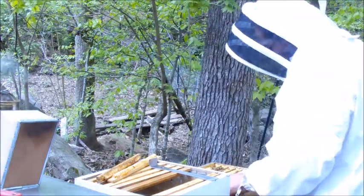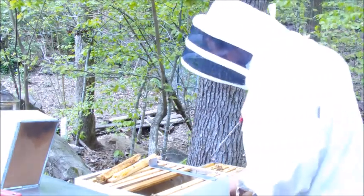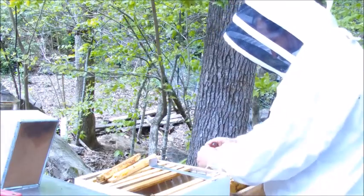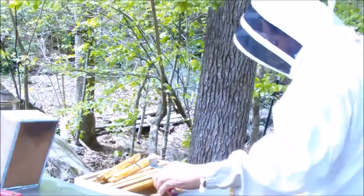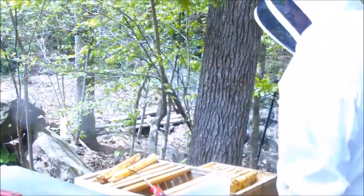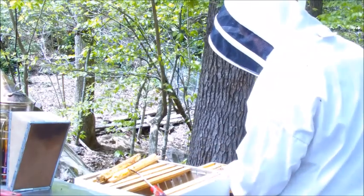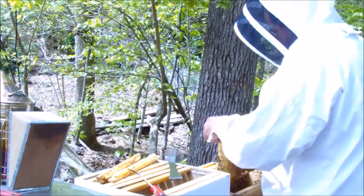I'm using a tool that I fashioned that is great for cutting the sides of the comb from the walls of the Warré box. It also is a really handy tool for cutting out little pieces of brace comb and burr comb that develops in between the combs. I think something a lot like it would really be helpful in a frame hive too, though I haven't fashioned one yet for my Langstroth hives.